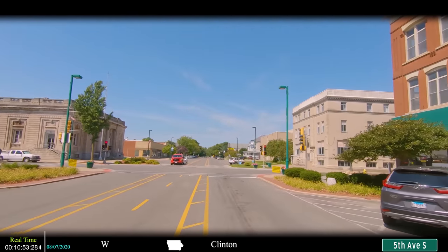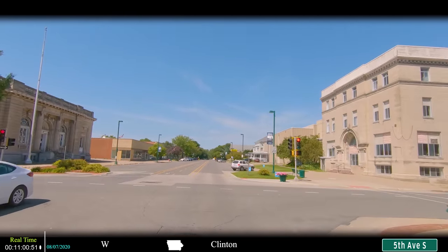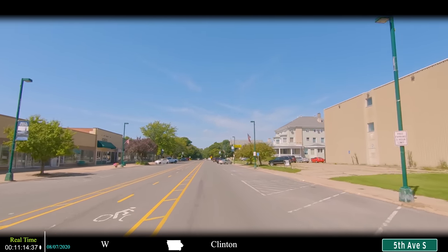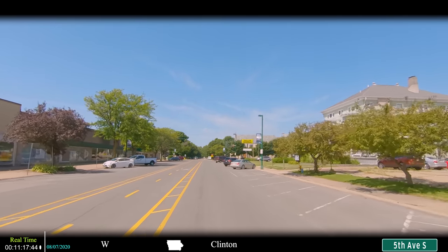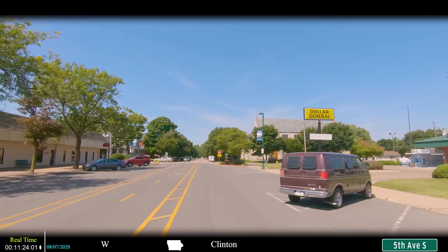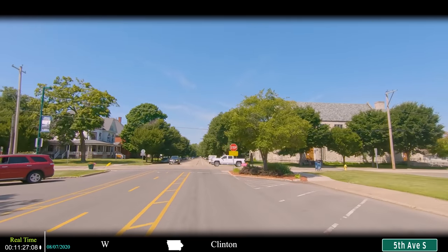Clinton has, in fact, lost more people over the last 10 years than any other city in Iowa of its size or greater, and the same story for the county. Clinton has lost around 1,700 people since 2010, while Clinton County has lost around 2,600 in the same given time.